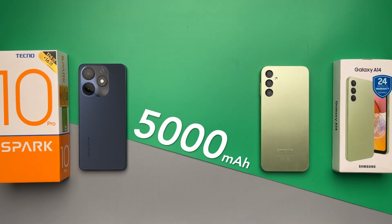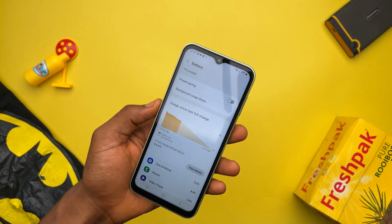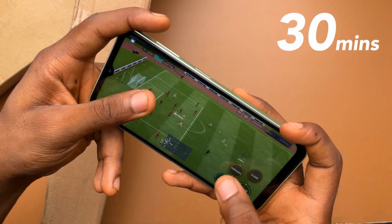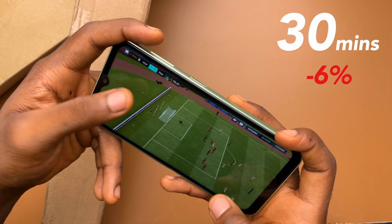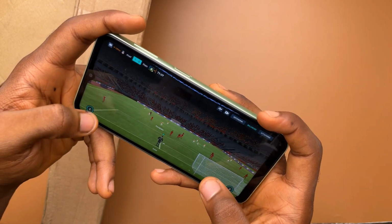They both have a 5000 mAh battery, but one is actually better, and that's the A14. Because it has a more efficient chipset in the Exynos 850, it ends up lasting longer than the Spark. I played FIFA Mobile for 30 minutes on both devices, and the Spark lost about 10%, while the A14 lost just 6%. They both have decent batteries, but the A14 would last like an hour longer from my testing.